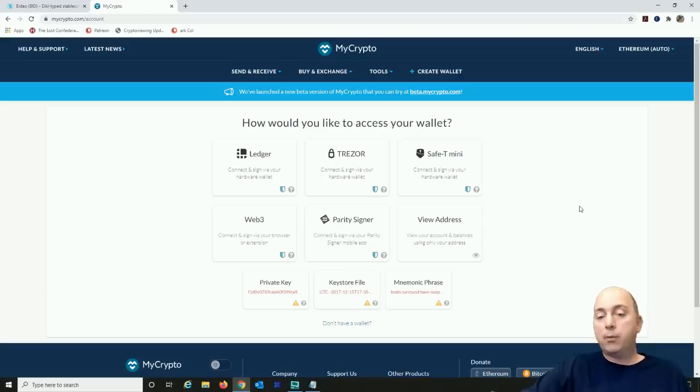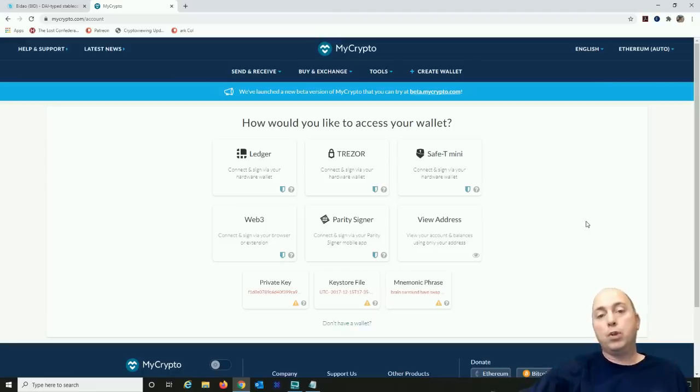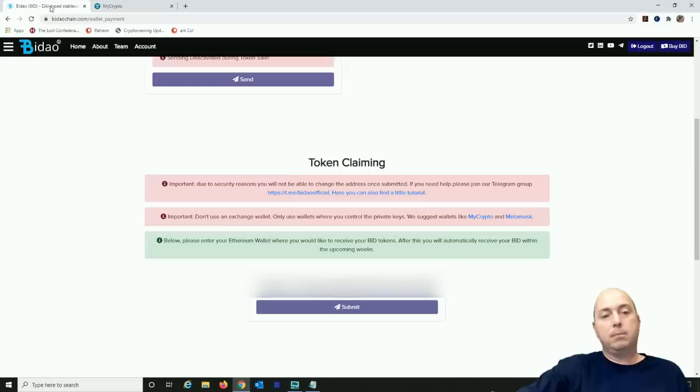Keep in mind, let's not forget, you must have a sliver of Ethereum on that address too, because you can't send tokens in or out, mainly, without a sliver of Ethereum. So you may want to send like $2 or something like that worth of Ethereum over to that new address that you create. Anyways, I've got more information on that on my Patreon video.